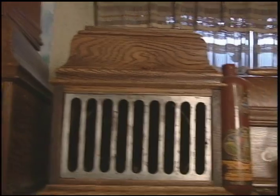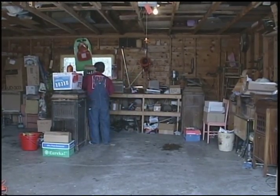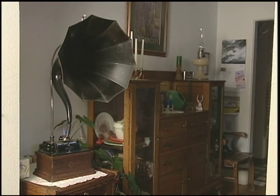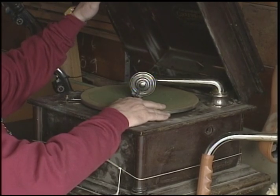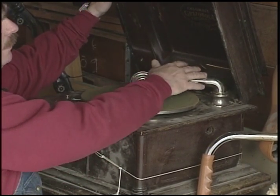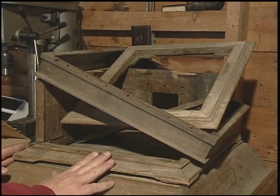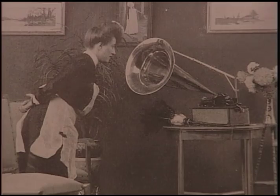Bob has restored over 75 phonographs and currently has another 60 out in the garage in various stages of repair. He'll keep about a third of the machines he fixes, trading the rest for other models or rare parts. Parts are worth more than money. You can get money, but to get a particular part, like maybe a back bracket for a Victor 3 or something, it's much easier to trade parts.